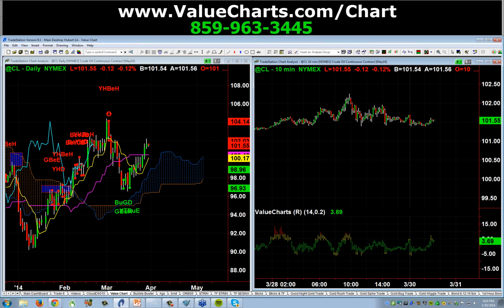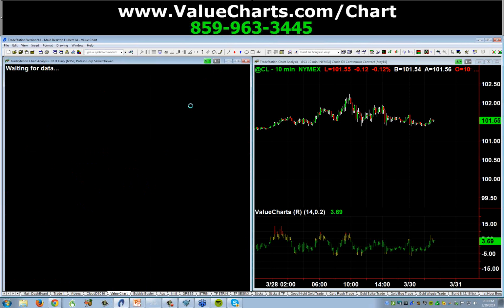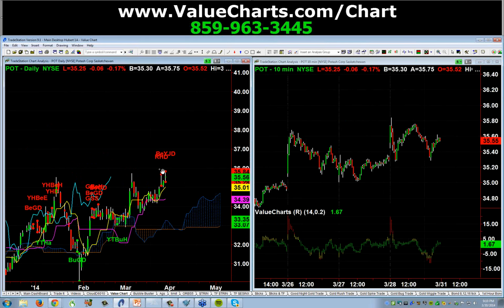Let's see here. All right, any other symbols? Throw me out some more symbols because the symbols have gone up past the questions. POT. On a daily, it's a massive uptrend, so you should have been a buyer Friday right here. Perfect little buy signal. You should also, on Wednesday, have been a buyer right here. Perfect little buy signal. Works good on POT.